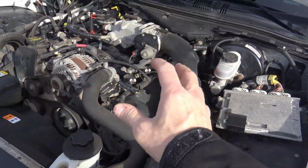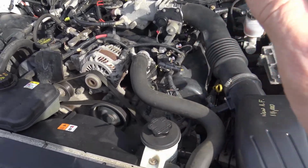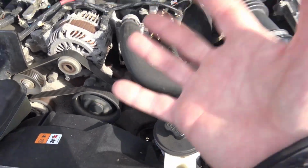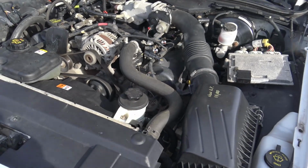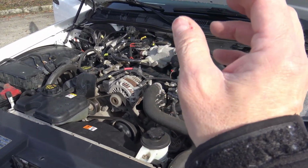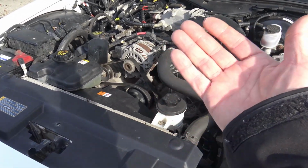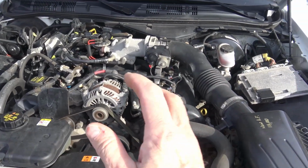Now that we got the motor running, idling, we can listen for any strange noises. I think I have lucked out again. I got horseshoes up my ass, that's for sure. There is no strange noises. I went and bought this car from the auction without even running the motor first, which is taking a big chance. But I lucked out.